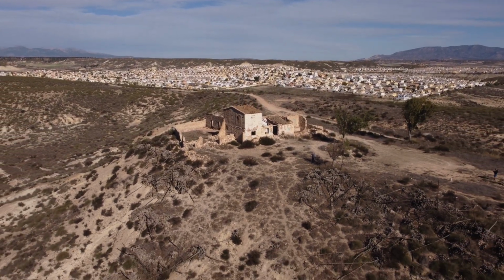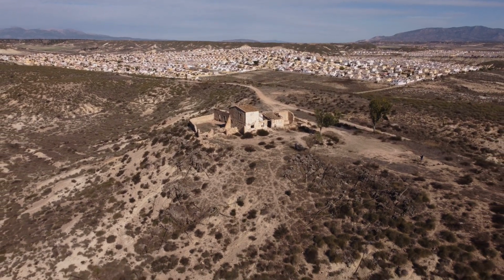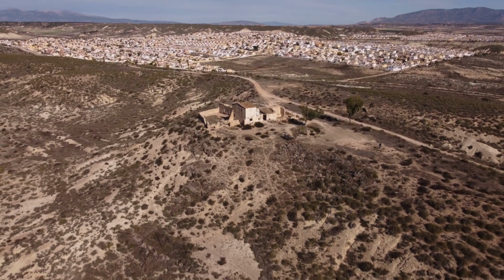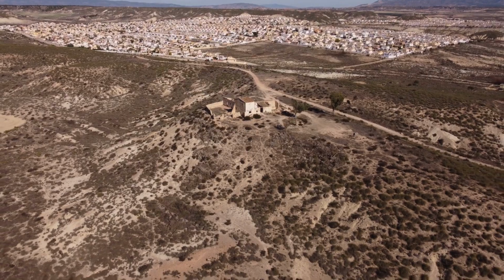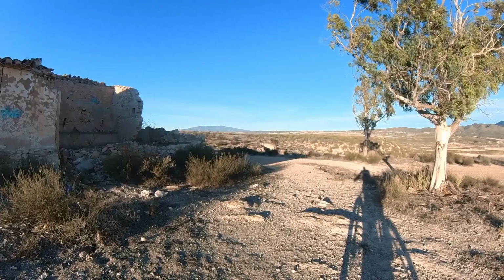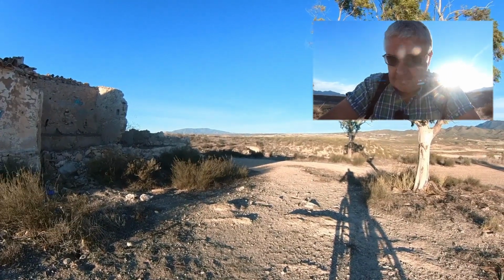As I say, at one time it would have been a lovely building, a lovely farmhouse in a lovely location, right up on top of the hill. Alright, anyway, I'm going to get back on the bike, turn the 360 camera back on, and we're going to be heading down that path. So I'll see you in a minute. Okay, back on the bike, and off we go.